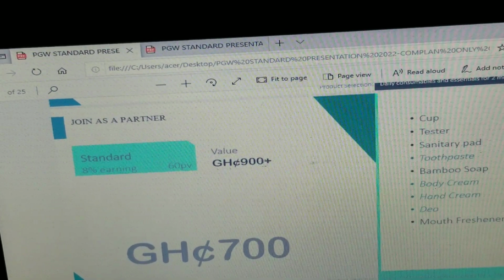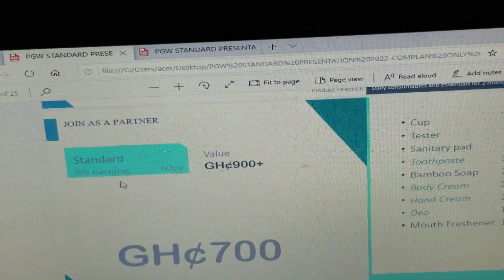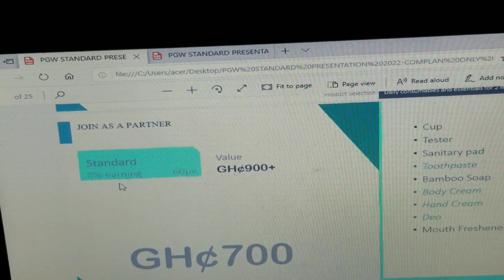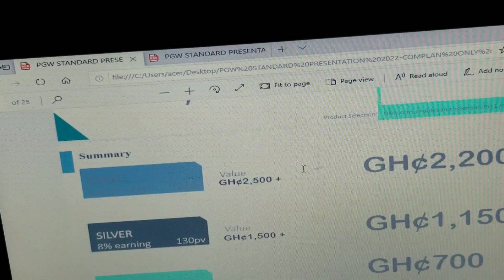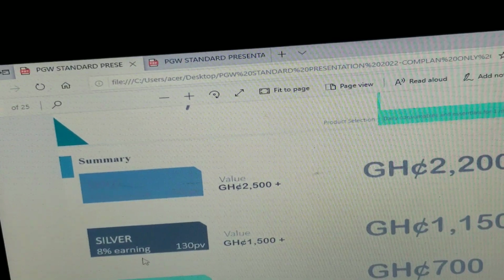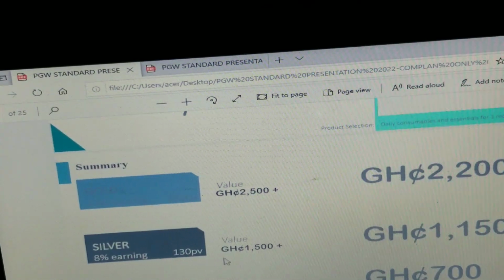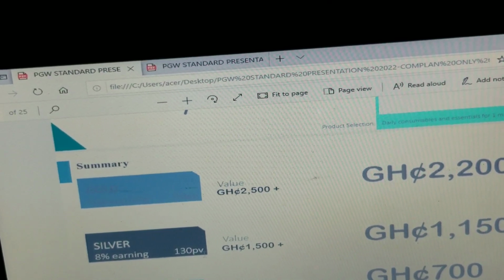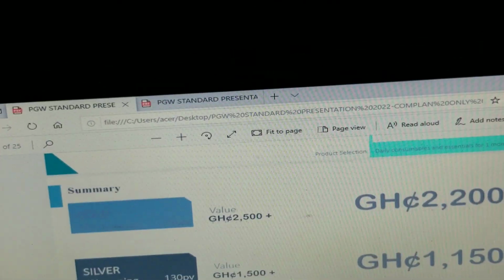700 is the silver level. Get product value of 900 cedis, and the 60 PV is the points value attached to your 700 Ghana cedis, and you earn 8% of your weekly payment. Okay, you start with gold with 2,200, you get product value of 2,500. The silver, you earn 8%. Gold, you earn 10%. Okay, silver, you earn 8%, and it's 130 point value. That's 1,150 Ghana cedis, and you are taking products worth 1,500, and your points value is 130 point value.